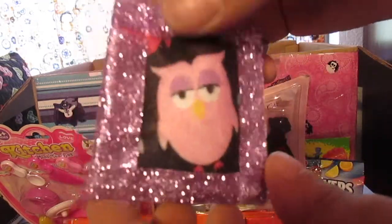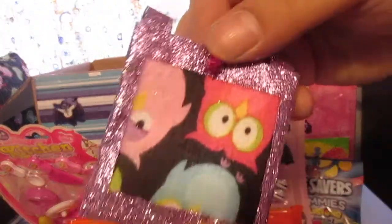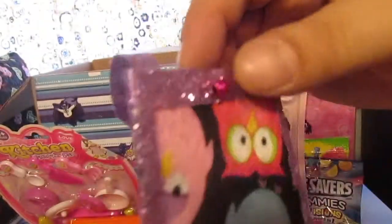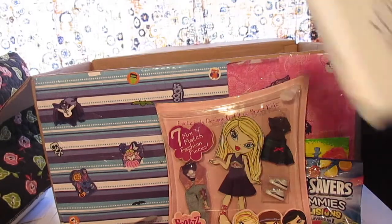So it has this awesome sparkly trim. And it's a framework, and it's also the strap, and then the inside picture is owls. Oh, how cute is that? And as always, you can put stuff in it. Oh, and on this side there's a little accent, little jewel there. I love these little bags. So cutie. What's this? Ooh, ooh, a CD.